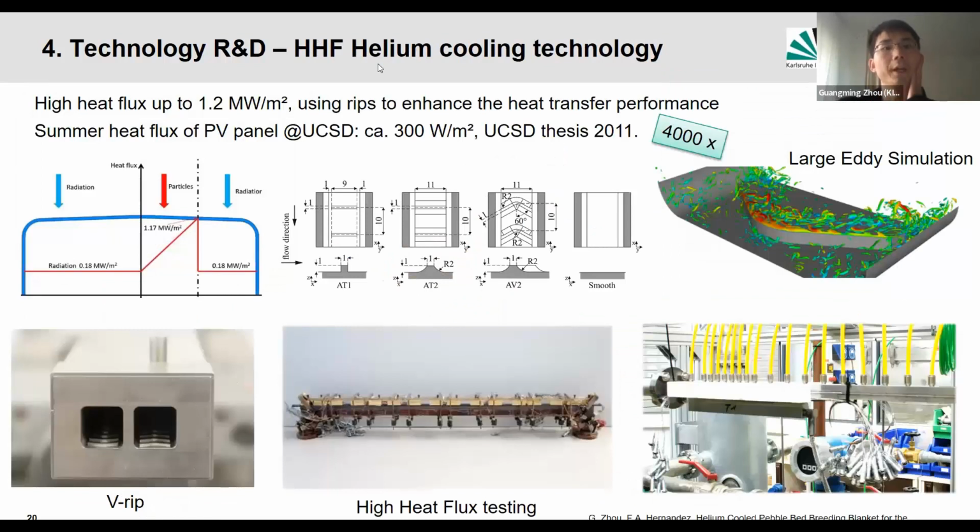For the helium cooling technology, we know that the plasma facing component will receive a very high heat flux, about 1.2 megawatt per square meter. We need to use ribs in order to enhance the heat transfer performance. In the past, we developed different configurations, for example, this straight one and this V-shaped one. This is the V-rib. We are using large eddy simulation in CFD to calculate the performance.